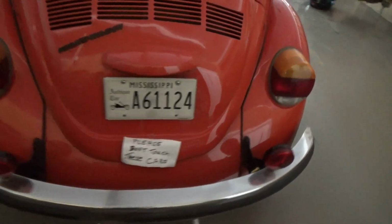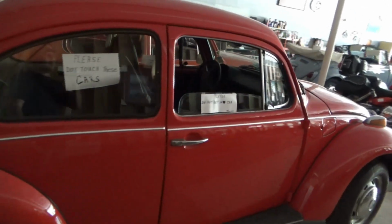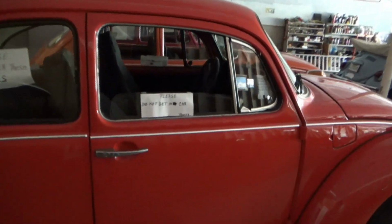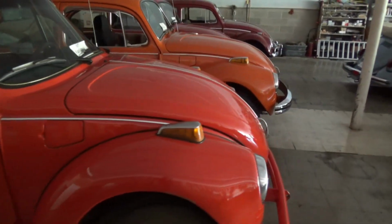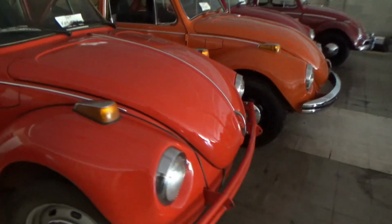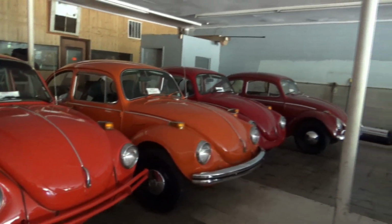Yeah, please don't touch these cars. You got to put signs up because the little kids will climb all over them, and people will get in them. Well, I can't remember. I think there's this one right here. Some kid got in and tore the mirror off of it. Oh my goodness. That finished. Yep. Yep, very beautiful.